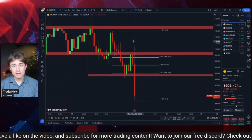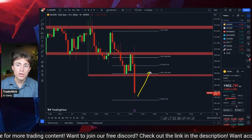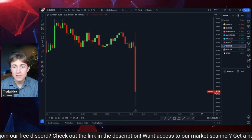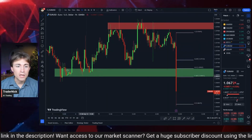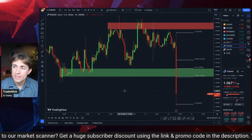For me, I'm waiting for the technical setup, but I really like this pullback opportunity if we can get it on the gold market. Same thing with Euro. Both of those are setting up beautiful opportunities. In my personal opinion, I do like the opportunity to get short on a Euro dollar retracement as well as a gold short on a retracement there as well.